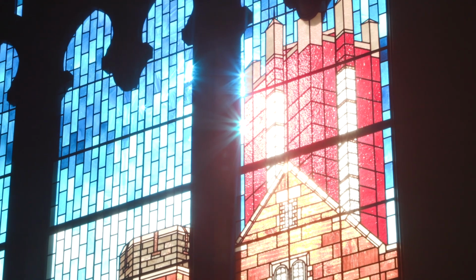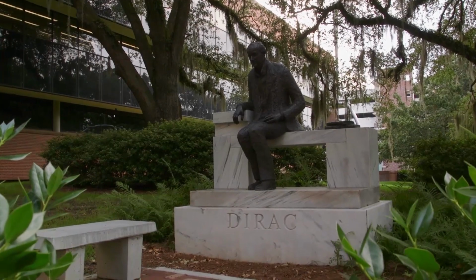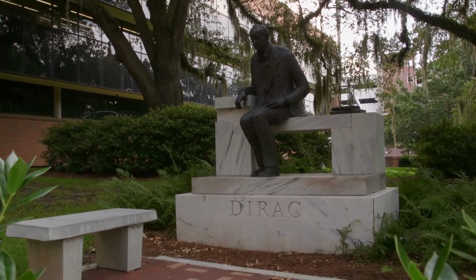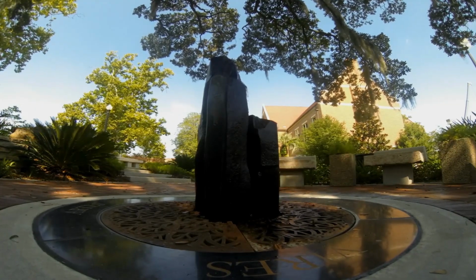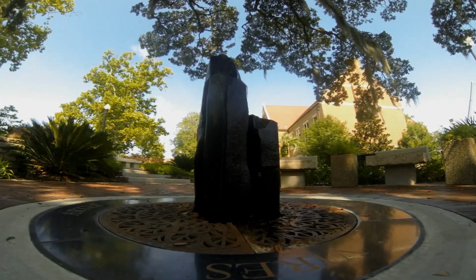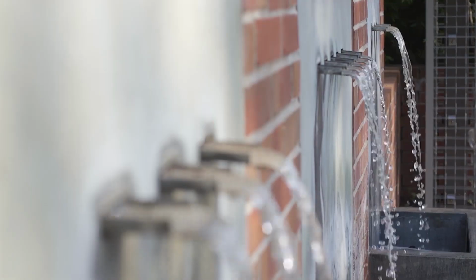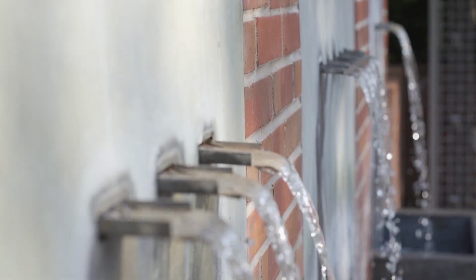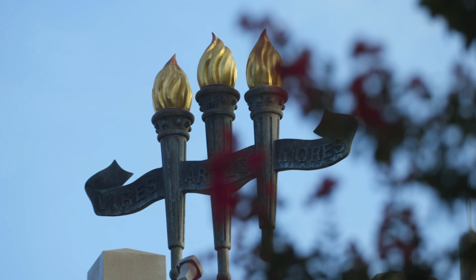When you come to a university like Florida State to study, there's a sense of being here that should be awe-inspiring. Now, there's thousands of options to go and get your higher education. And our goal here is not only to beautify our environment, but to really create a place that feels and looks like a place of higher education and higher purpose.